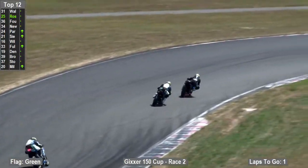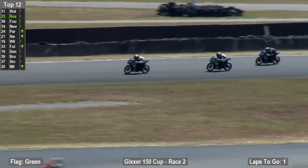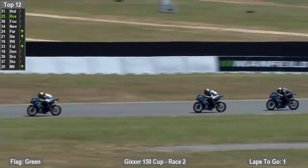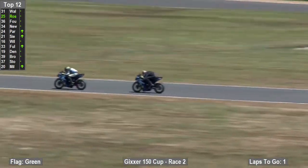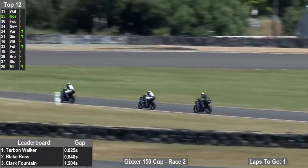He had two crashes, big incidents, at Taupo. Went off at turn 1, got back on his bike and rode through the kitty litter back onto the grass and fell over again. And then he had a huge slide coming out of turn 14 and hit the airbag, and had a bit of a struggle down the front straight trying to find his foot peg that had folded up. Didn't have a footbed spring in there. But certainly on fire today is Tarbin Walker.